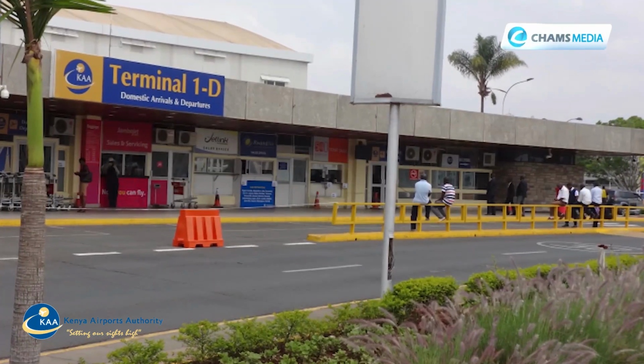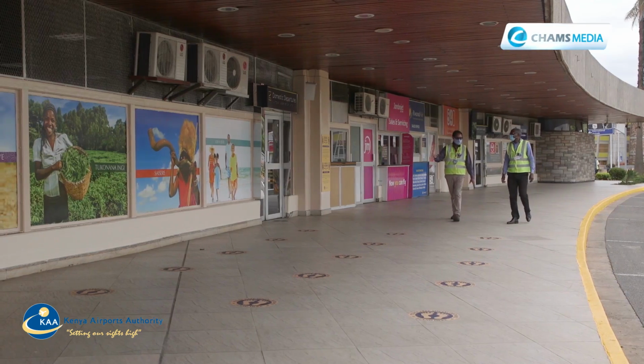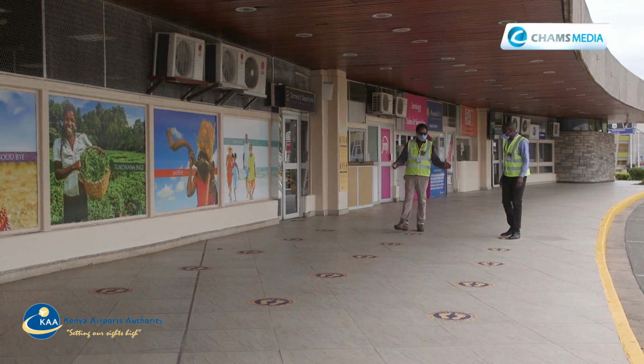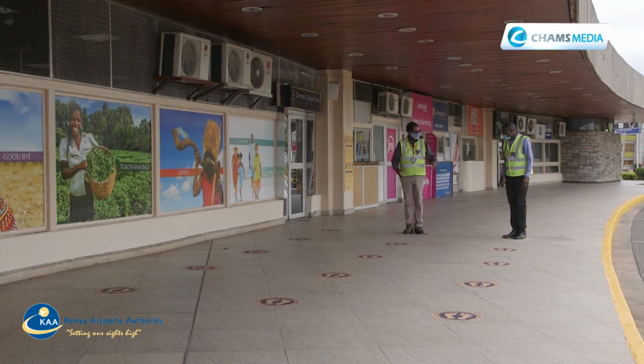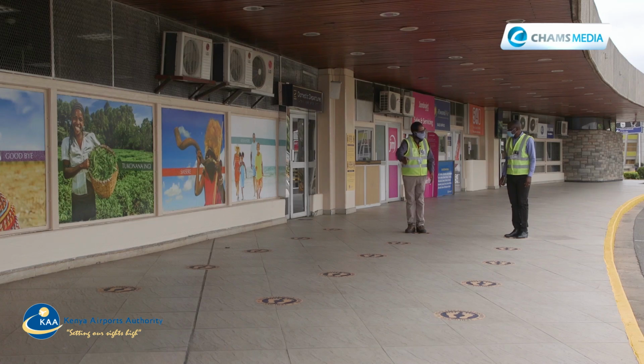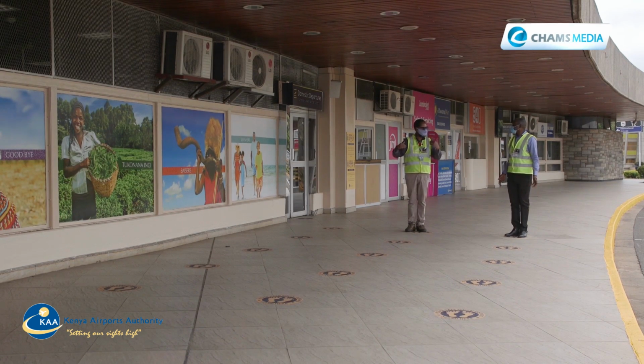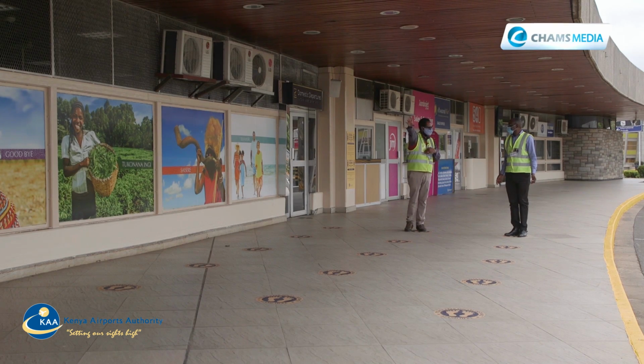There are two departure doors. They're easily accessible. The most important thing is the Kenya Airports Authority has set up the social distance markers, 1.5 meters apart from each other, and also the back way. In the case of this door, we have two ways to get in. So you come in this way, or you go through the other door on the other side.